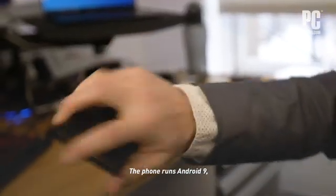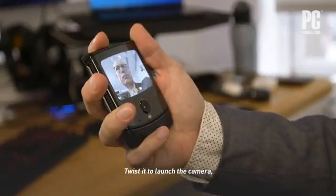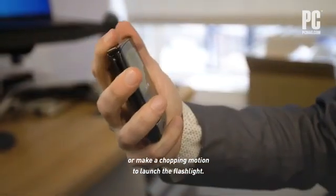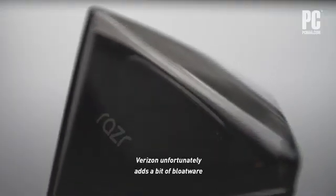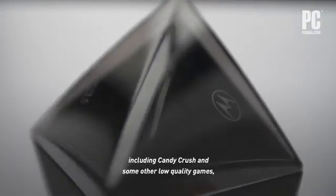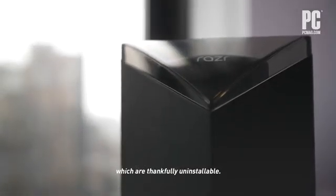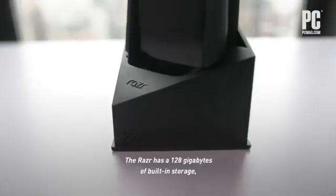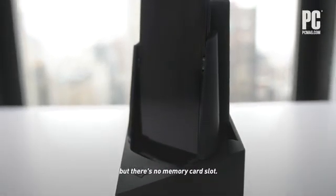The phone runs Android 9 with Motorola's usual convenient extensions. Twist it to launch the camera, or make a chopping motion to launch the flashlight. Verizon, unfortunately, adds a bit of bloatware, including Candy Crush and some other low-quality games, which are thankfully uninstallable. The Razr has 128 gigabytes of built-in storage, but there's no memory card slot.